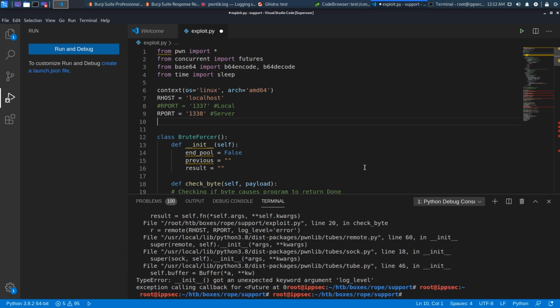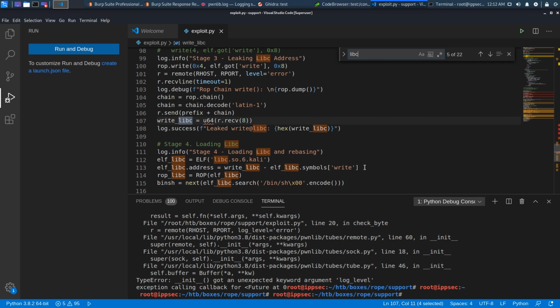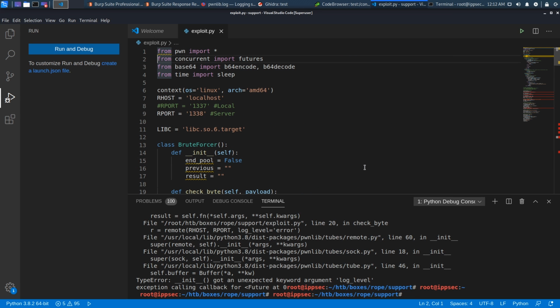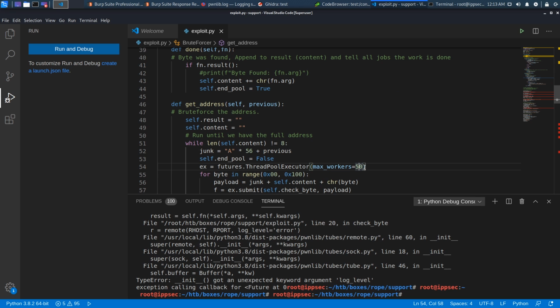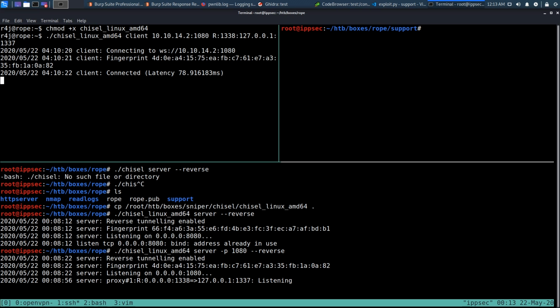And we can go back here and say libc is equal to libc.so.6.target. And where do we reference it? Right here. So elf libc. Okay. And 50 workers is probably going to be a little too many. We can probably set it to, I'm just going to do 5. And we're just going to let this run, and it takes quite a while.